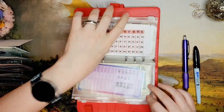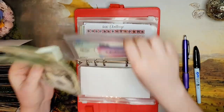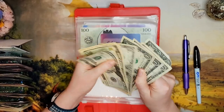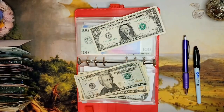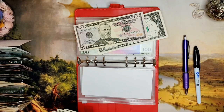Electronics now has 151. There's already 100 in the bank, and this should be 51, 20, 30, 40, 45, 46, 47, 48, 49, 50, and 51. So let's get this crispiest one and replace all of this with a 50 to slim down that envelope.